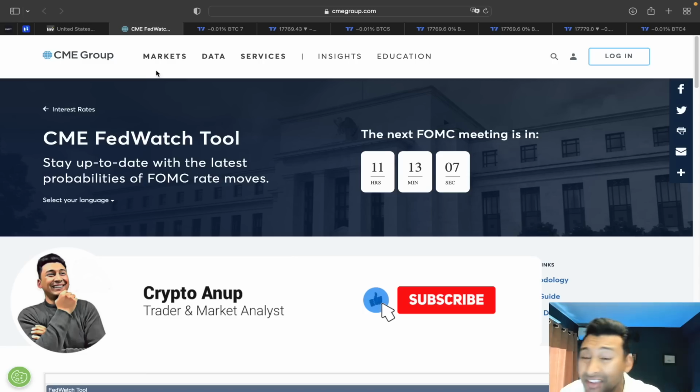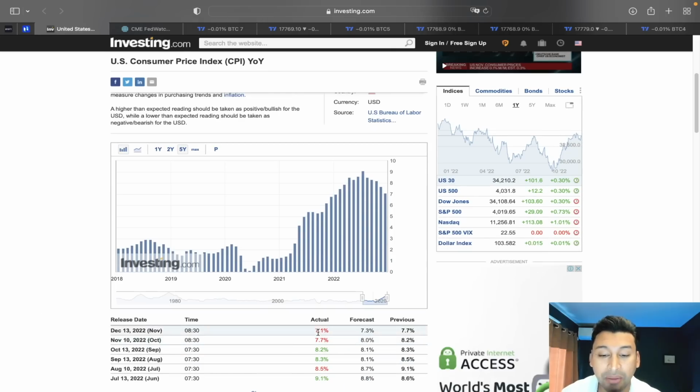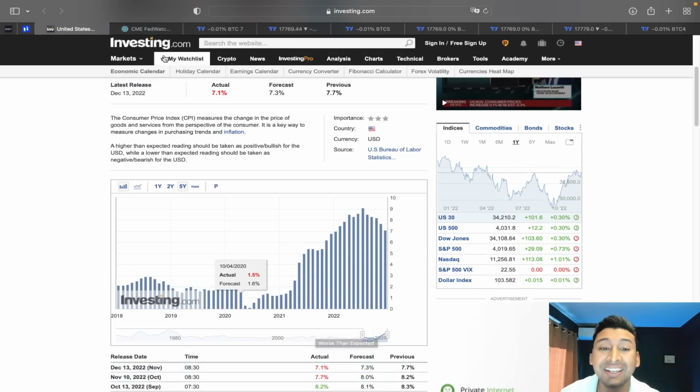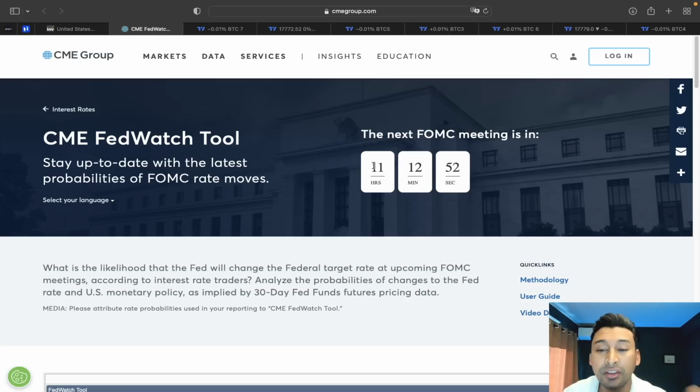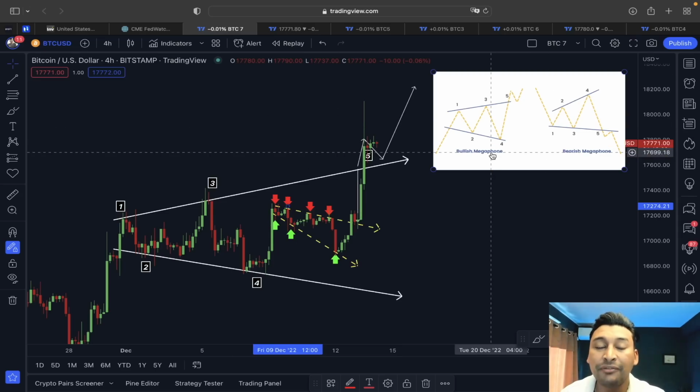So that's why this is going to be a very important factor for us, because we know the inflation has come down to 7.1%, and that is going to influence the decision for the Fed. Yes guys, the Fed might not be that hawkish, and that will create some sort of a relief here in the market. So if the Fed is going to raise the interest rate by 50 basis points, then I am actually expecting the price of Bitcoin to show further continuation pattern here to the upside following this bullish megaphone pattern.